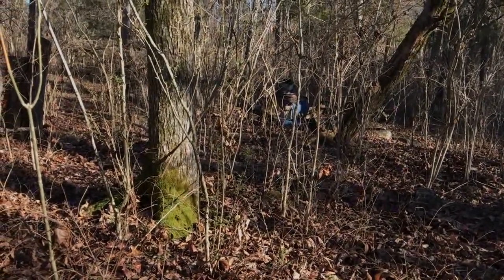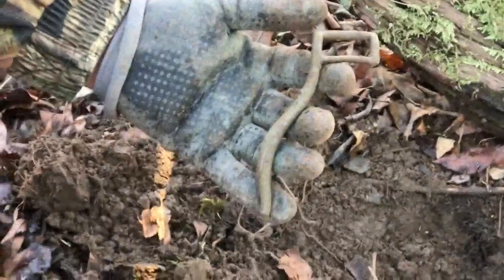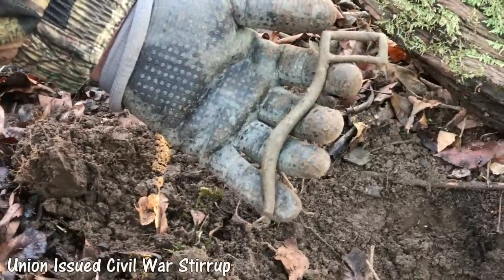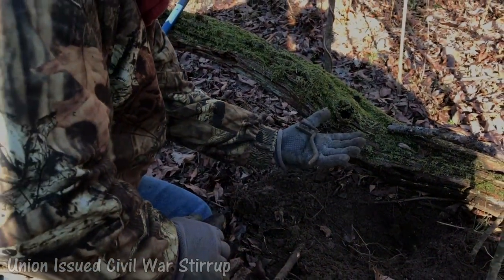He's got a different signal now he's working. Jeff's got a great find right here. It's a part to a stirrup, brass. Maybe the rest of it's here somewhere. Let's hope so. That's a good find right there.